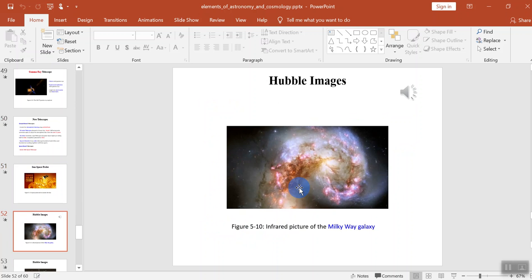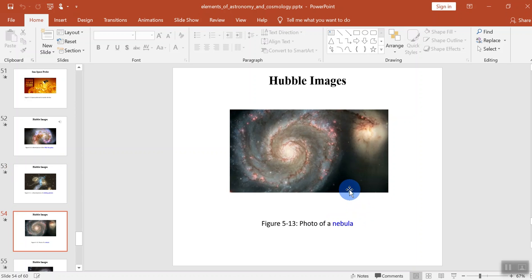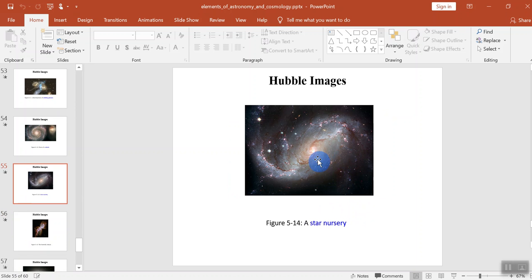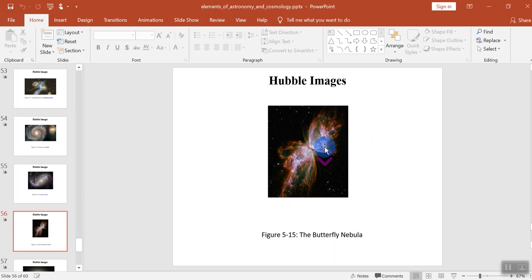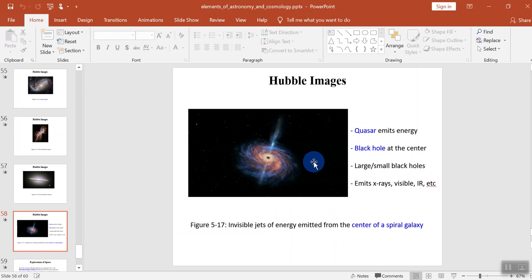Okay? So here we're showing photos, pictures from the Milky Way galaxy taken by Hubble. Colliding galaxies, a nebula here. The star nursery, that's where stars form. This is called the Butterfly Nebula, and the Sombrero Galaxy, and so on.